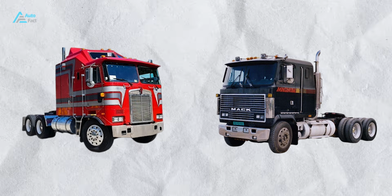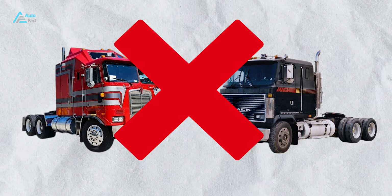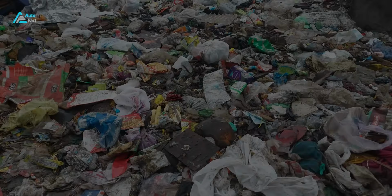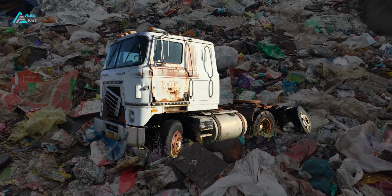Coming up next, we'll talk about why American truckers themselves grew to hate the cabover layout. How driver comfort, safety, and brutal fatigue behind the wheel basically sent this truck design to the graveyard for good.